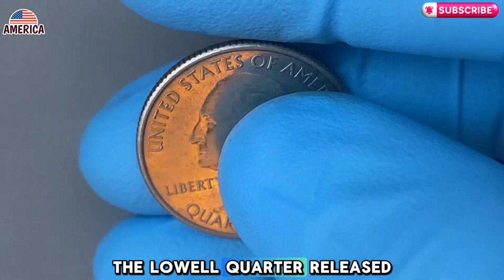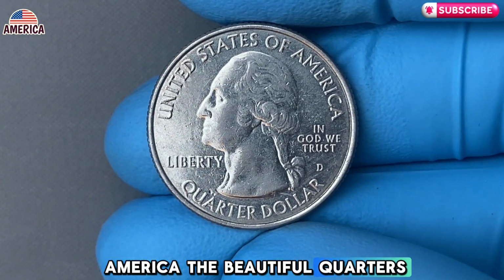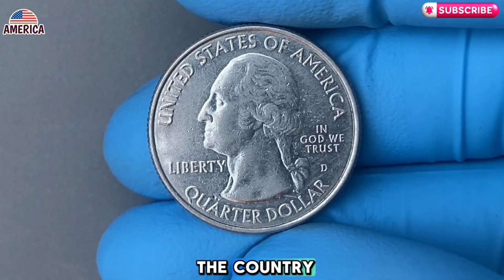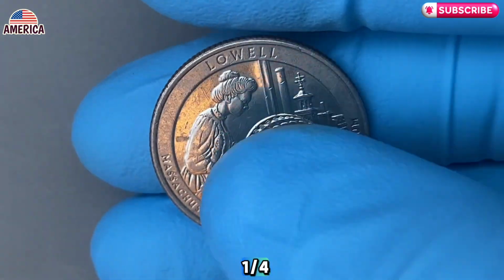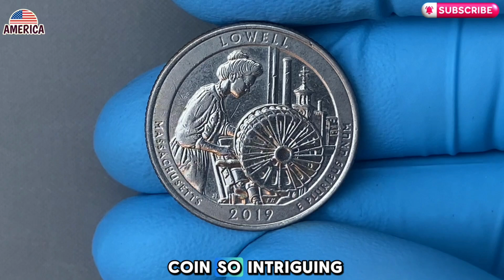The Lowell Quarter, released in 2019, is part of the America the Beautiful Quarters program, which honors national parks and historic sites across the country. Lowell, Massachusetts, was selected as one of these sites to be featured on a quarter, and it's the rich history behind this location that makes this particular coin so intriguing.